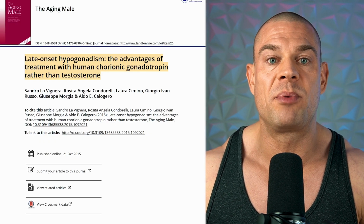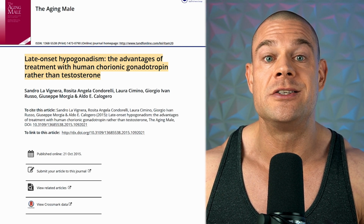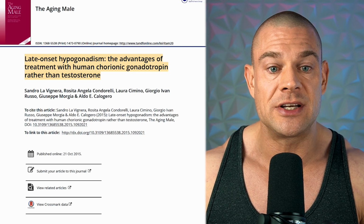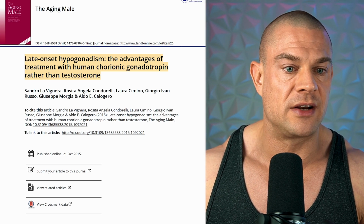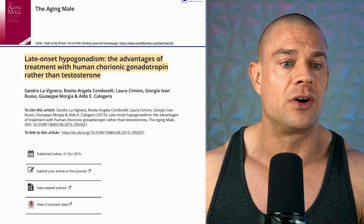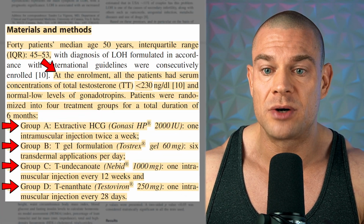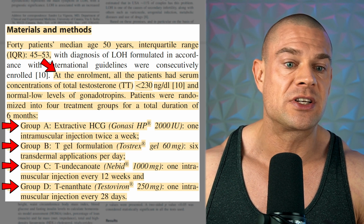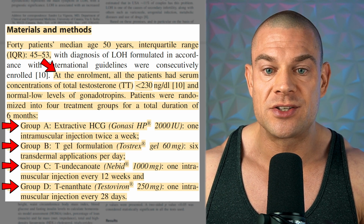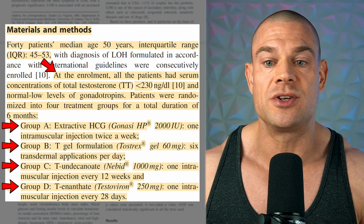Another study, which is an important read, performed by La Vignera et al., published in 2016, titled Late Onset Hypogonadism: the Advantages of Treatments with Human Chorionic Gonadotropin Rather Than Testosterone. In this study, they showed a difference in blood work parameters when 2000 IUs of urine-purified HCG is administered 2 times weekly, intramuscularly, and is compared to various testosterone replacement therapy protocols, whether that's Livensa, testosterone, or testosterone cream.